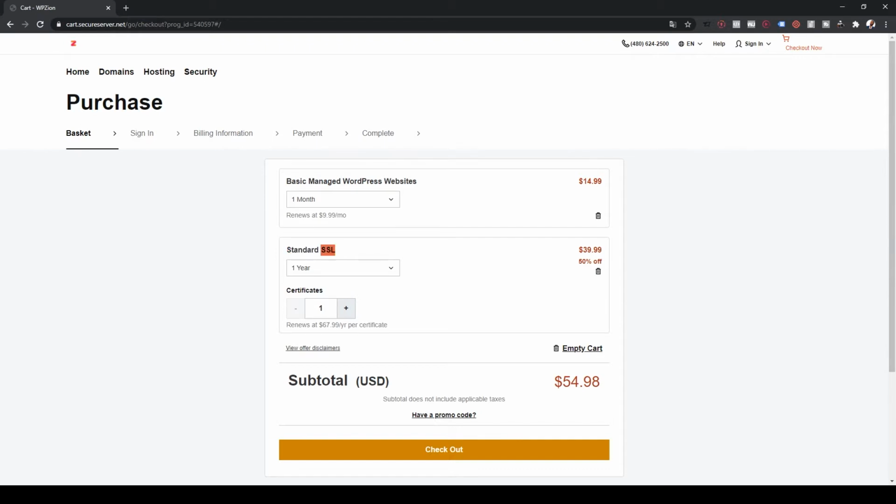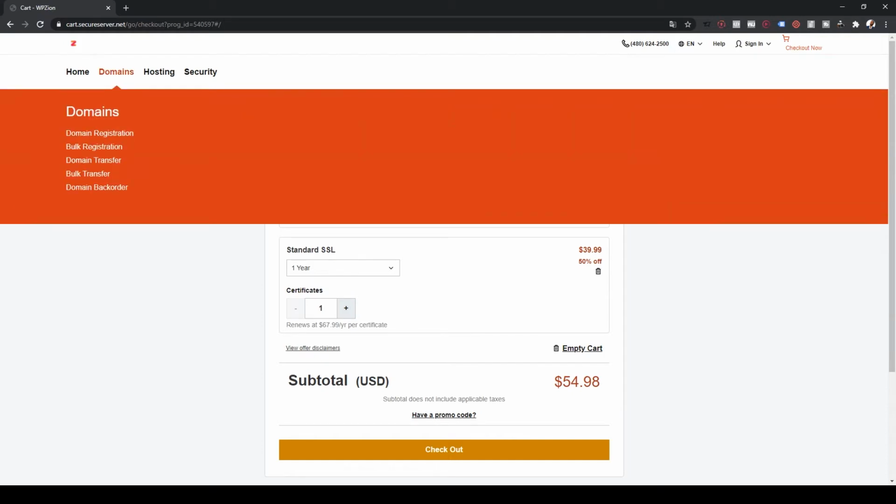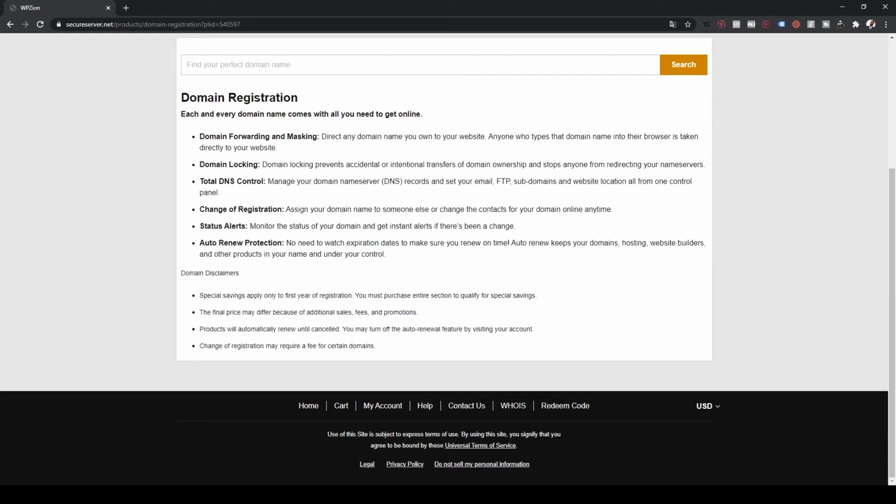You can have your WordPress website and cancel it within a month if it's not working for you. And the SSL certificate, you can use it for other websites, but you need to encrypt the website for a whole year. Now, before we go in and actually hit the checkout, we're going to look for our domain name. So let's go for domains and domain registration, and let's look for a domain that works for us.